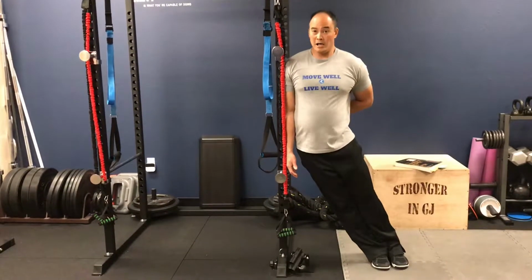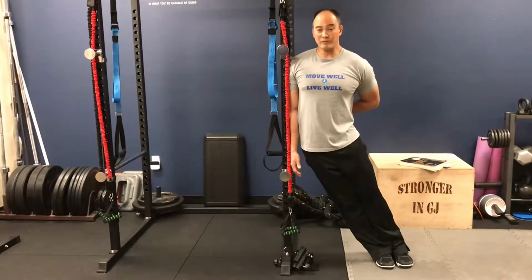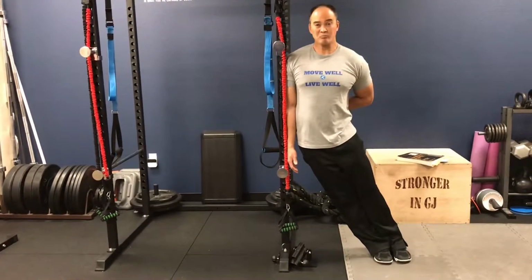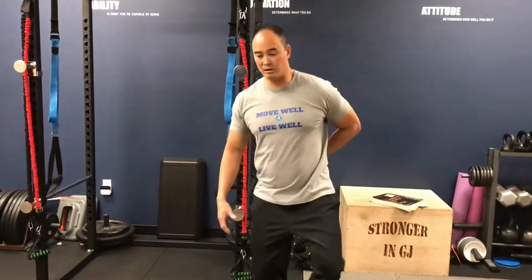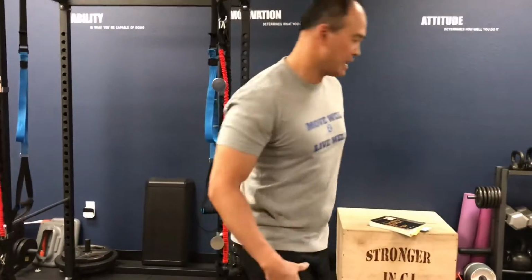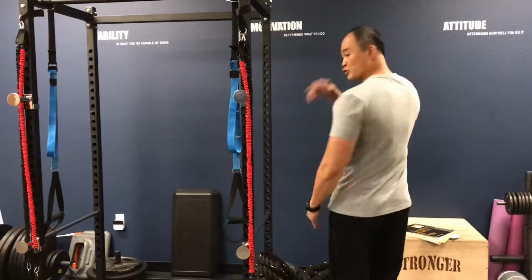So those guys, truck drivers, they get this problem and they get out of their vehicle or whatever it may be, and they're just kind of stiff like this. And that's what you do. Then you do the other side.